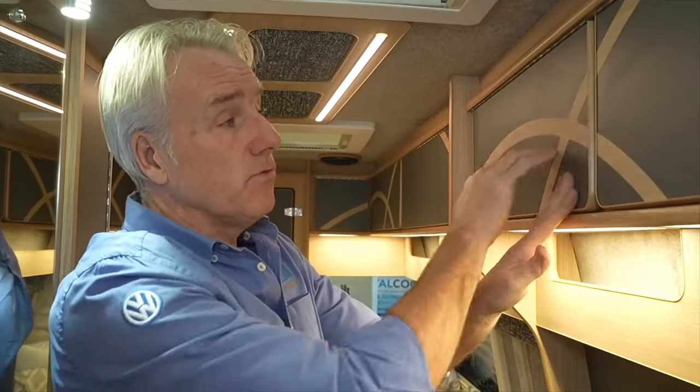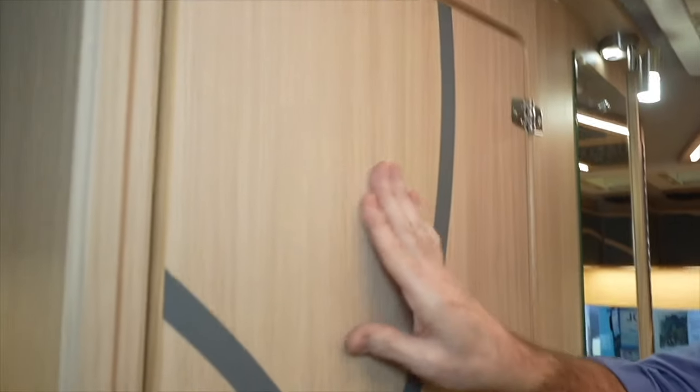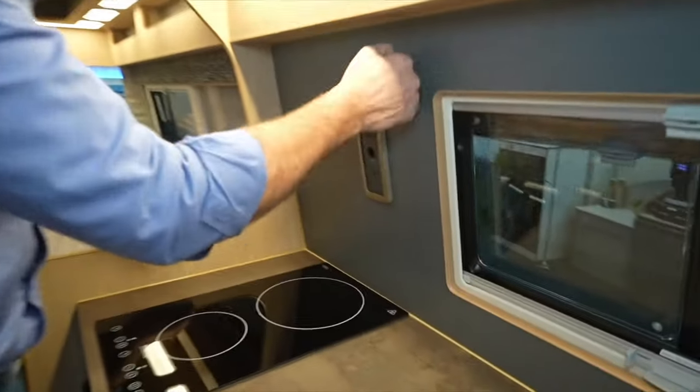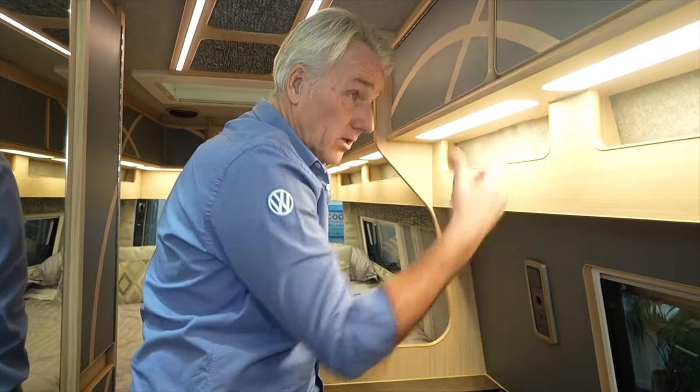We'll be showing you in the front lounge in a bit. But if you look at this here and this, the contrast looks fantastic. And obviously the grain runs the right way, all matched in and everything. And if you look over to my right on the toilet door, we've got that in reverse. We've got the grey insert with a grain door. Looks great. This has got the slate finish on the top with the matte splashbacks as well, so it's wipe down as well. And you've got your 12 volt on/off switch over the galley.